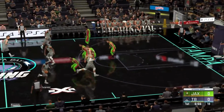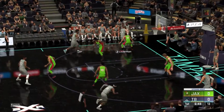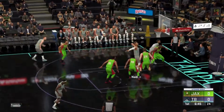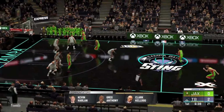So let's take a look at the starters for Jacksonville. Markkanen is out there with Richardson. And there's Bryant, then it's Curry, and it's Mitchell in at the shooting guard. Here's Easy Breezy, up again, great positioning on the putback. Excellent awareness of where to be on the offensive boards. He did it with great position.